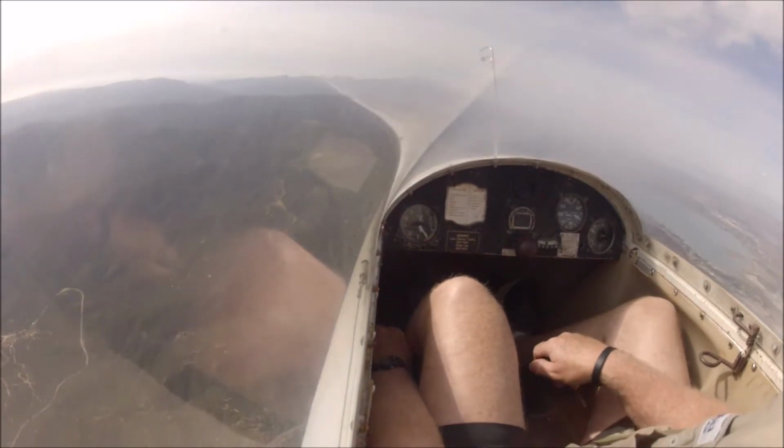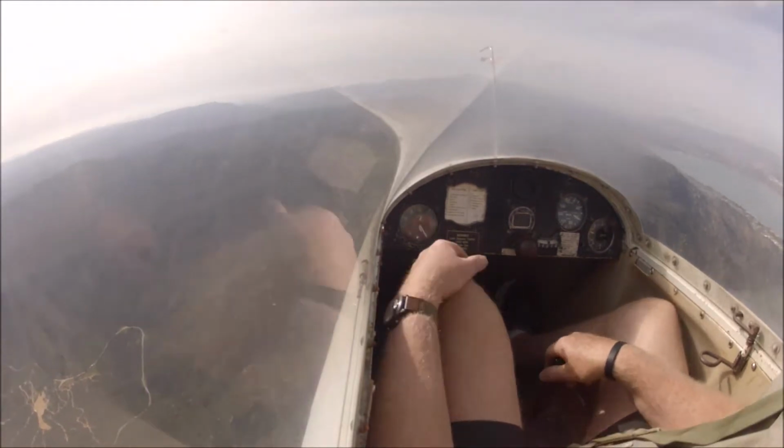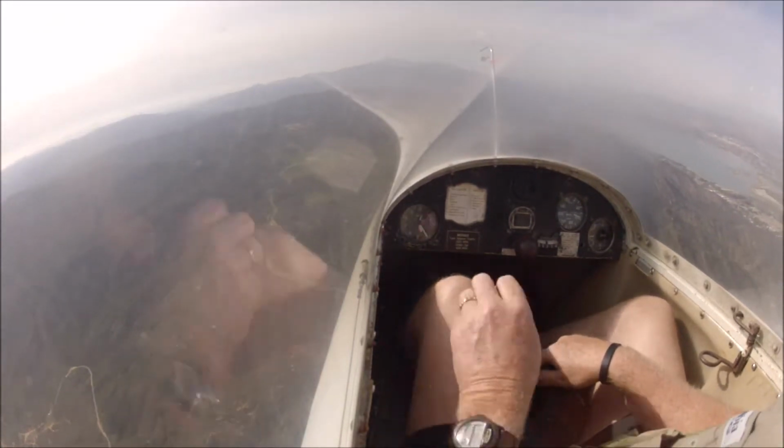Look at the tow plane. You're going to want to make sure you know where that tow plane is. All right. It's free and clear right now. You've got the control. I got the control.